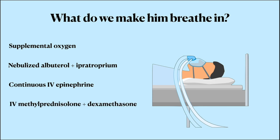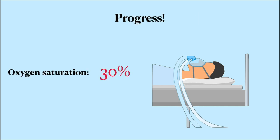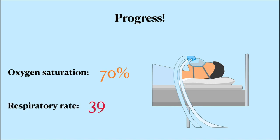It takes a while for steroids to start decreasing the inflammatory response, so we always have to get them in the system as soon as we can. His oxygen saturation starts to go back up, and he's slowly showing some signs of improvement. His intercostal retractions are becoming less pronounced, and his respiratory rate is starting to go down. That suggests that things are working.